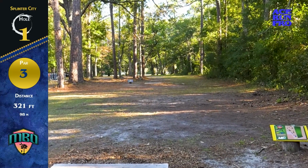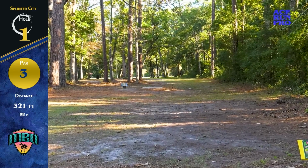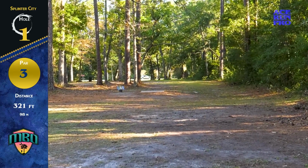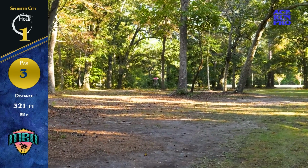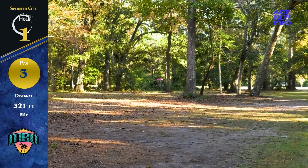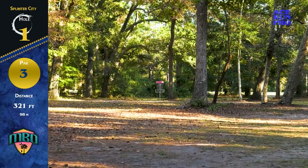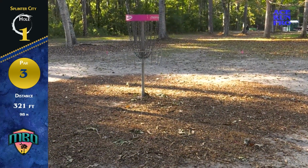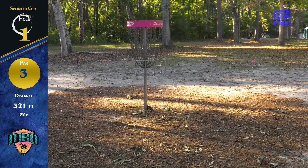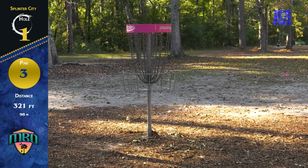Here we are on hole one. What a great starter hole. 321 feet, par three. You have a main fairway on the right here. If you send your drive just straight, let the disc do the work, you can have a hyzer flare skip into the green and get yourself a birdie putt. Oftentimes, being the first hole, you might saw off your drive, cut through these trees, and find yourself with an outside the circle putt, too.